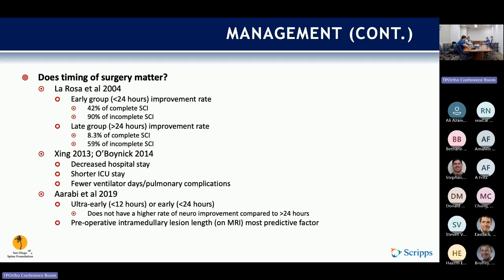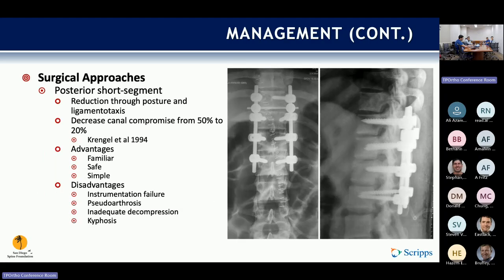And then Dr. Arabai had basically the opposite finding, that there was not really huge improvement in neurostatus after 24 hours. But their most predictive factor was whether there was an intramedullary lesion on the preoperative MRI.